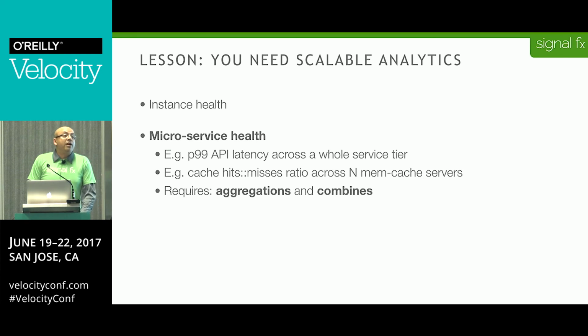When you talk about microservice health, now we are talking about aggregations. What is my average CPU across a cluster? What is the total number of API calls that my service is handling? What's the 99th percentile latency of this service across the whole cluster? Those are the kind of answers that you need to monitor the health of the service in general.